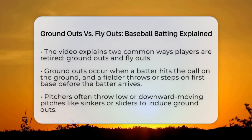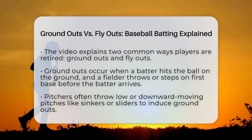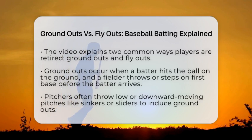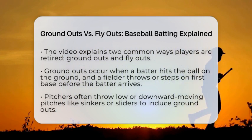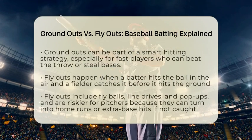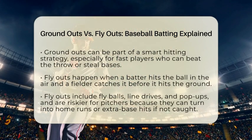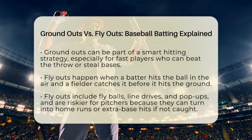teams plan their defenses. A ground out happens when a batter hits the ball on the ground. A fielder then throws or steps on first base before the batter gets there, ending the play. Ground outs usually happen when pitchers throw low or downward-moving pitches like sinkers or sliders. Pitchers like to induce ground balls because they tend to lead to fewer extra base hits and no home runs.